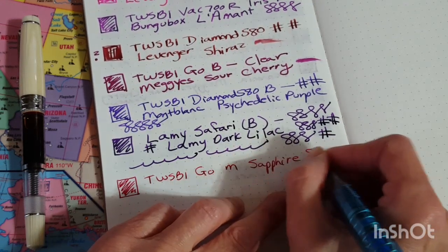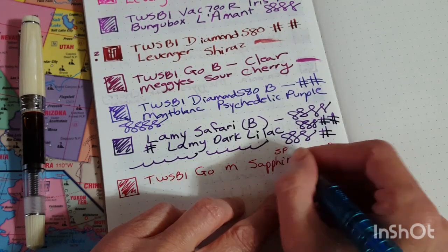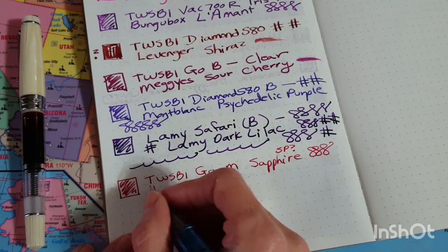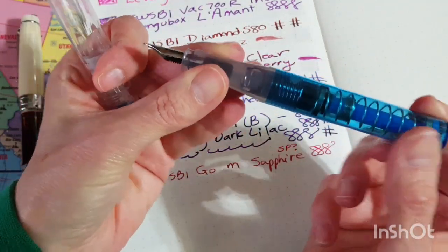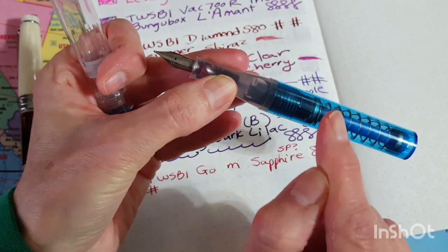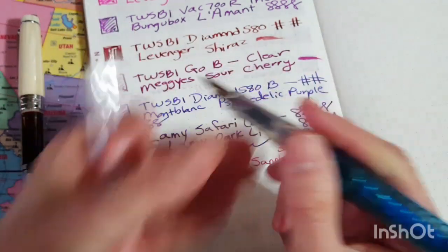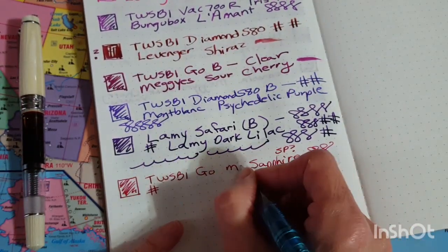I really hope they make some more colors on the TWSBI Go's, because it's the broad nib that I really love, and I'd like to have purple, pink, red. Come on, TWSBI. And this is such an affordable pen.